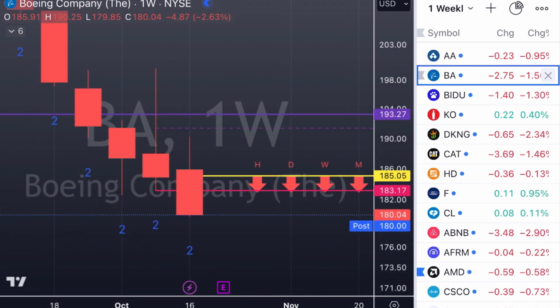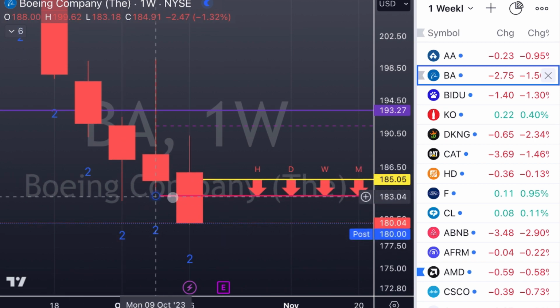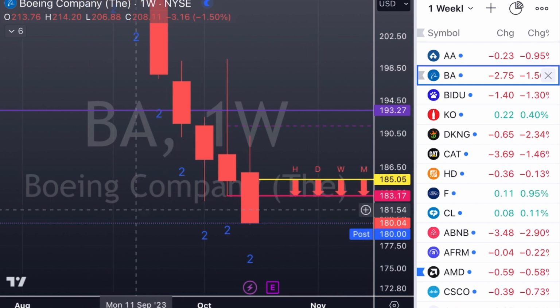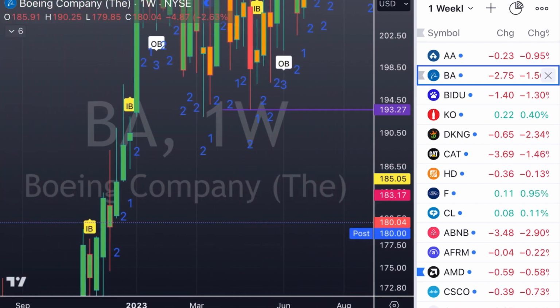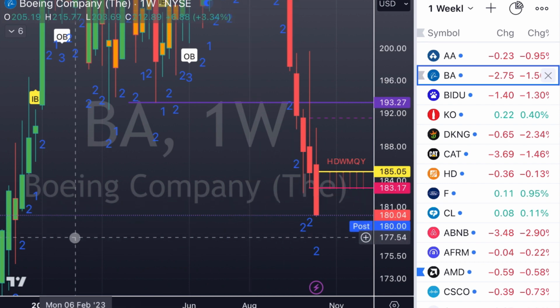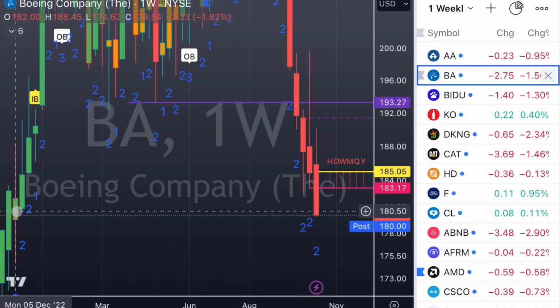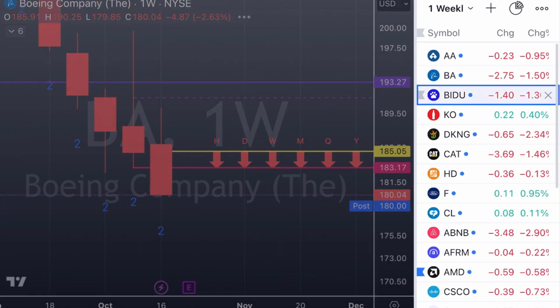We go on to BA, Boeing. We had the 2-up red shooter candle. We triggered down. And again, we hit multiple targets. And the targets are just the low of the preceding wicks. So when we look at it, we hit this first target. Then we hit this second target. Okay? So another successful trade on Boeing. That's 2-0. We move to BIDU.